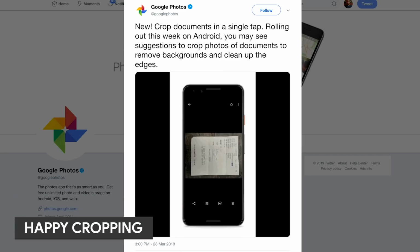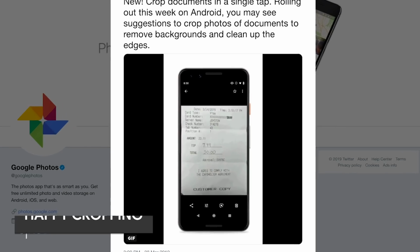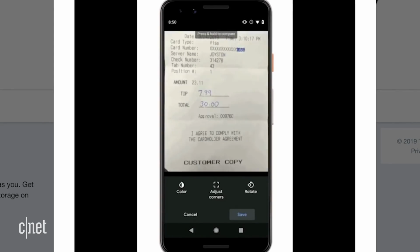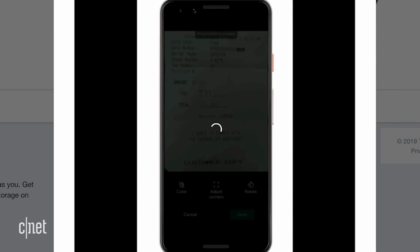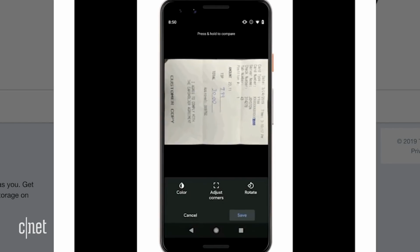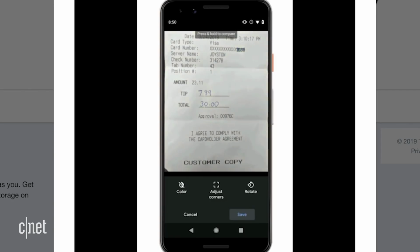Google Photos posted a tweet showing an upcoming feature for the Google Photos Android app. If you're viewing a picture of a receipt or a document, clicking the crop function will automatically clean up the image. The background will get cropped out and the edges get neatened up. A lot of other apps can do this already, but it's nice that Google Photos can do it too.